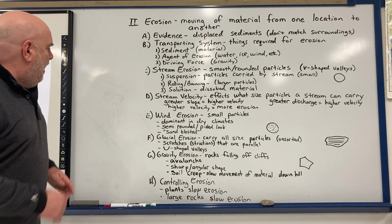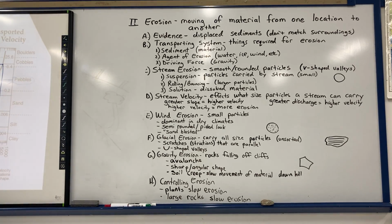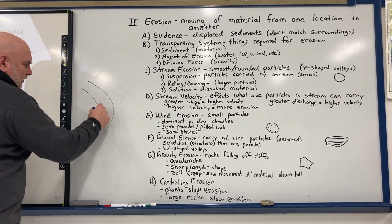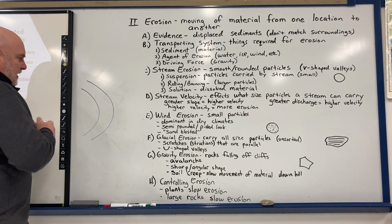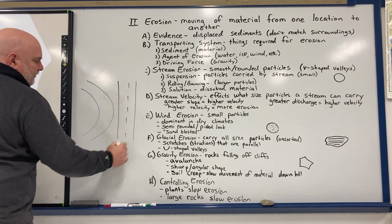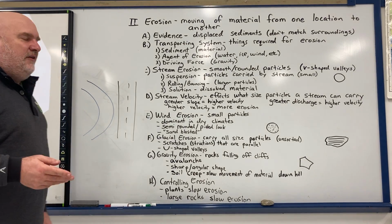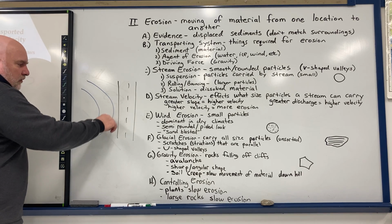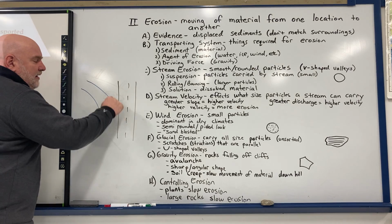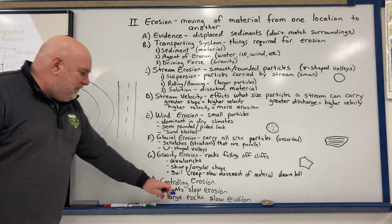All right. So let's say there was a stream, and there was a stream like right here, and right next to the stream was a road like this. Now, remember that water travels faster on the outside of a bend. This is going to erode back. If nothing's done to prevent it, this is probably going to erode back and then undercut the highway right there. So obviously you don't want that to happen.